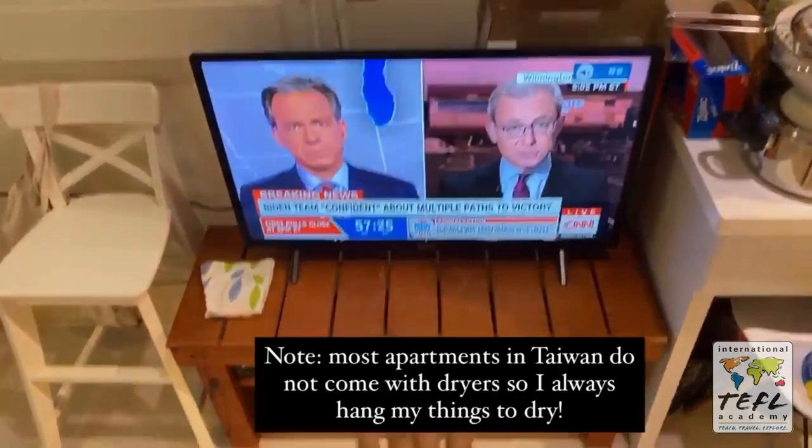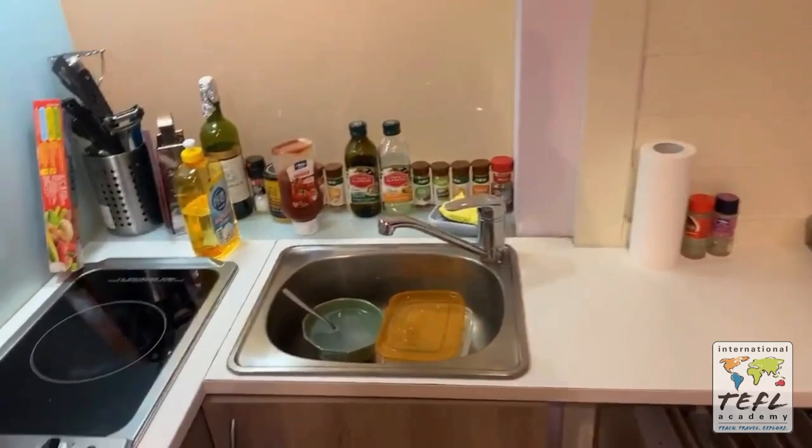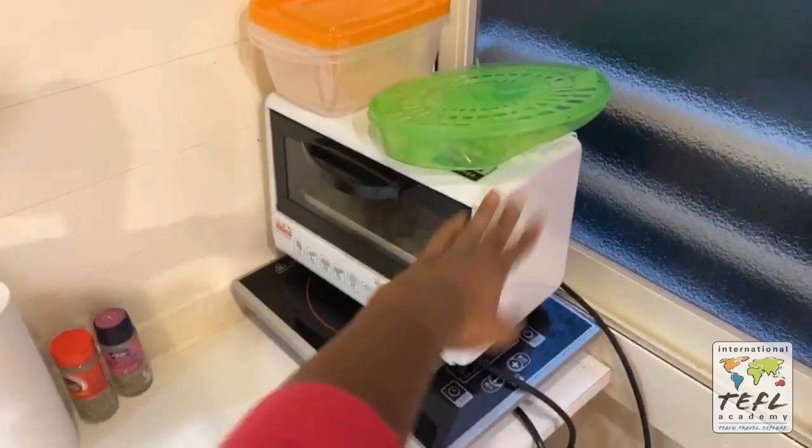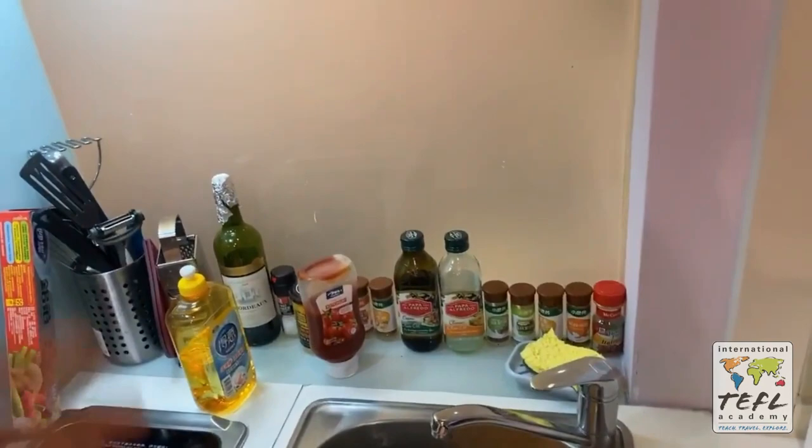To the left, I've got my little kitchen area. The apartment did obviously come with a hot plate, built-in sink, and little mini fridge, and this cute little stool. I did end up buying myself a toaster oven and another hot plate myself. And everything you see over here, obviously seasonings, cheese grater, ketchup, whatever else, I purchased myself as well.